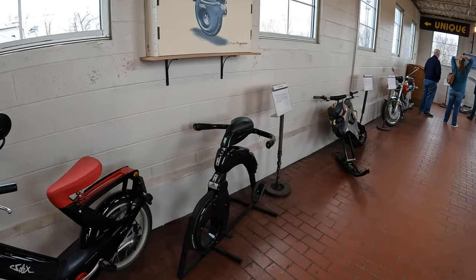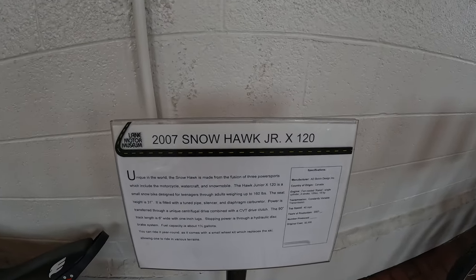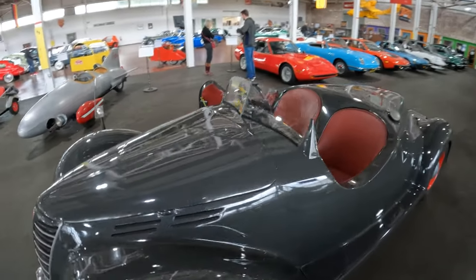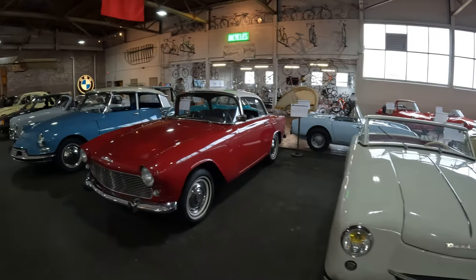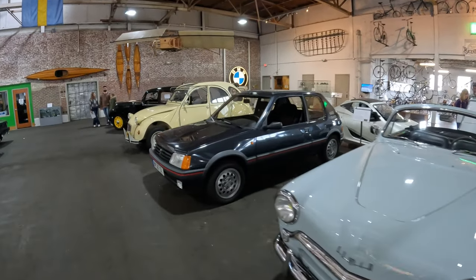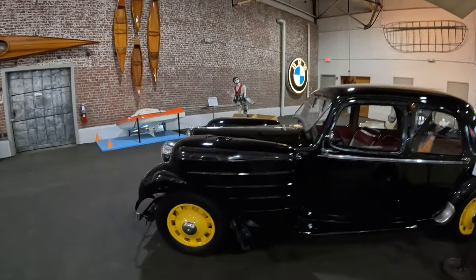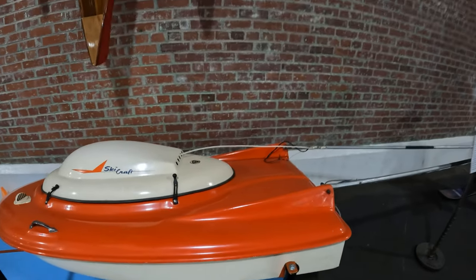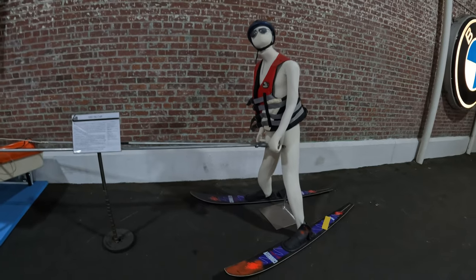These are cool ski boats. Lewis was confident he could do more if Lane could drive it. Snowhawk. January 10th, 2005 was selected as the name that our permit would allow us. Craft. What? Okay, that looks dangerous. Try to pull some videos of this. 1964 ski craft. Good luck, dude.